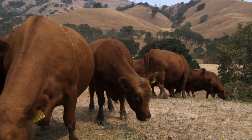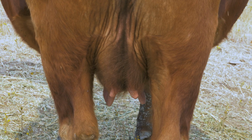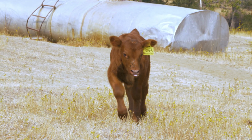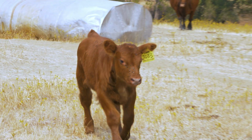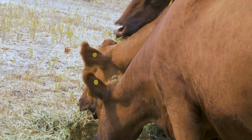Red Angus cattle to me have always been an obvious choice for maternal qualities, milking ability, fertility. They also have a little higher heat tolerance. Our Red Angus cattle survive really well and they thrive in this environment, I think for a lot of reasons.